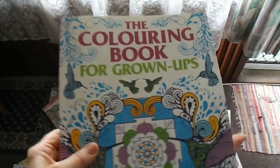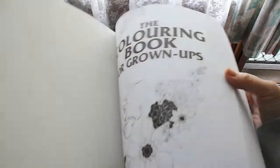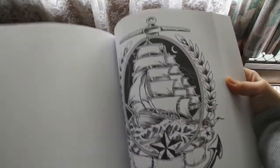Next, I've got this huge book. It's called The Colouring Book for Grown-Ups, and you can see how chunky that is. Look how chunky that is. That's a really massive book, and it's quite difficult to hold. So I'll just do a quick flick through on this one because it really is difficult to get it under the camera. It's kind of slipping out of my hands.